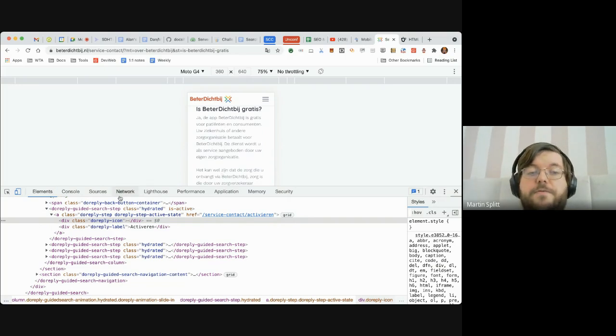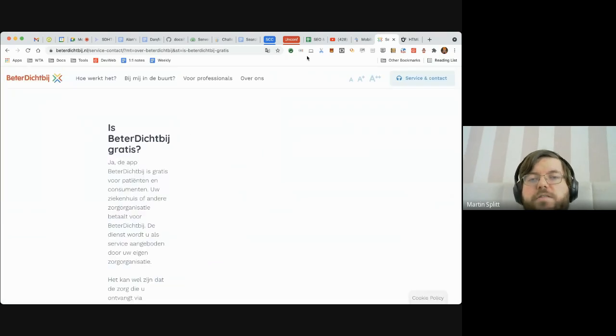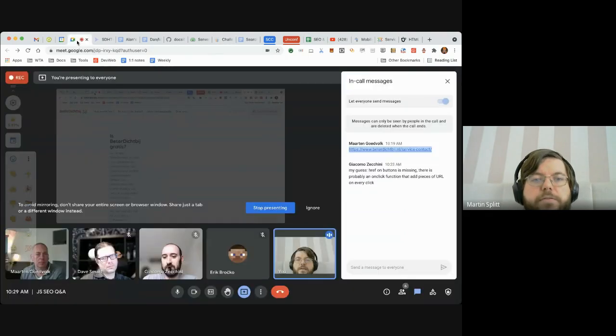The alternative would be to have this content load and just hide it, and then show it when someone clicks on it. That way Googlebot would also see it, but the user still has the same experience. So the problem here seems to be that Googlebot does not actually see the content. So when we don't see the content, it looks like the page doesn't really have much.